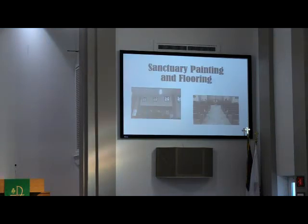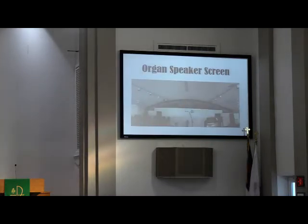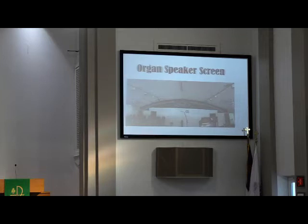All right, first, we have the sanctuary painting and flooring. The entire sanctuary in here was updated. The old paint was removed, new paint put up, and flooring put down as well. So it is a nice, clean, acoustically better worship space. Before you leave, take a chance to look up behind the choir loft. There's a new organ speaker screen. That was a screen print of Luther's Rose, which is actually from the stained glass window over our door as you enter into the narthex. And so that was specially made to cover our organ speakers.